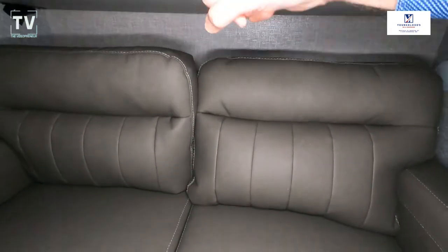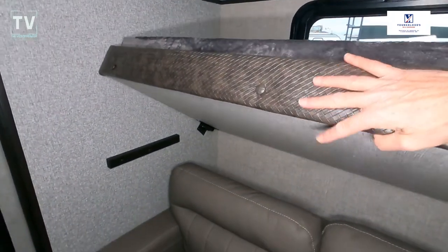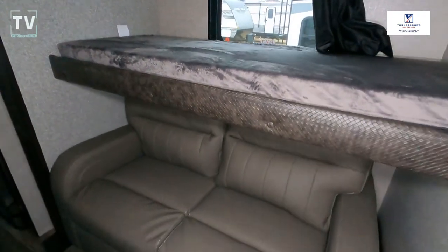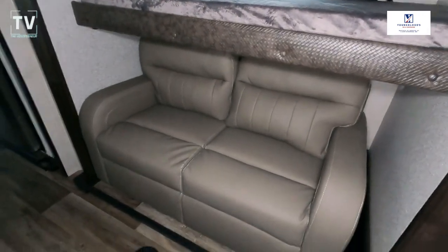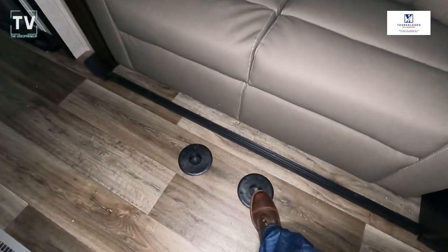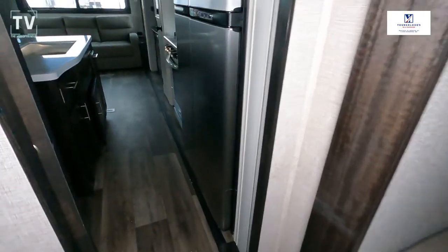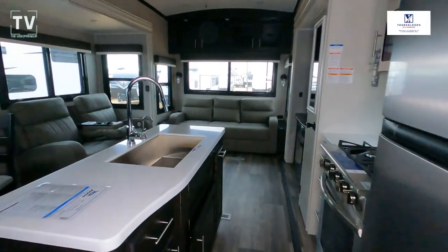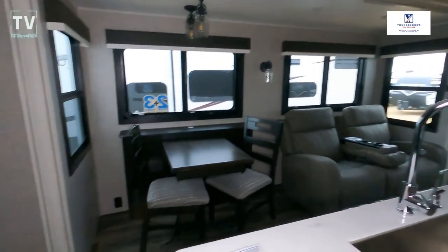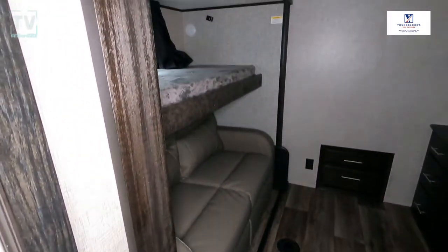You also have a bunk here that you can lift up, and it locks, so you can lock that in an upright position. The only negative I see right there is it blocks the window, which is, as I said, a negative. But those two round donuts there, that's for your table. As you see me point that out with my boot, that's for your table. And then we'll poke around to the other side. There's the ceiling fan and the task lighting over your center island.